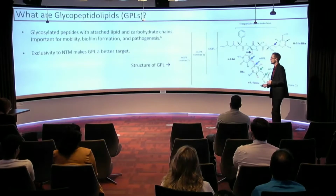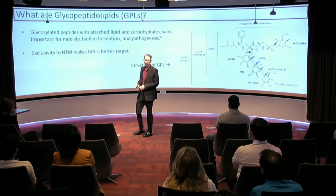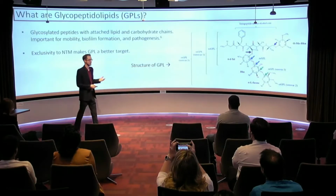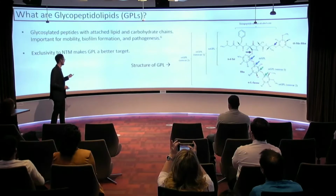So we decided to turn our attention to these glycopeptidolipids. And in my opinion, glycopeptidolipids are a much better target because they're NTM specific, so they're not found in tuberculosis.